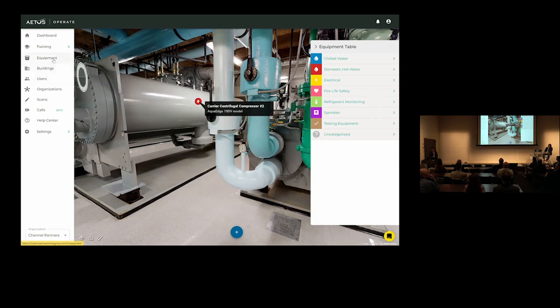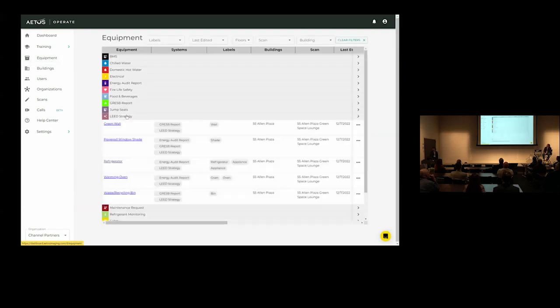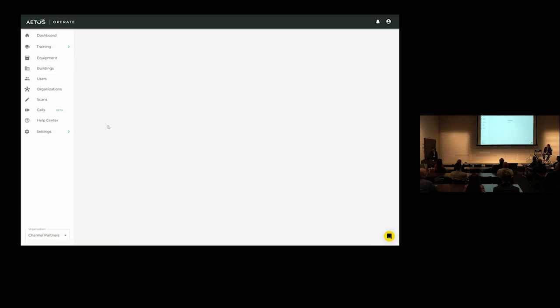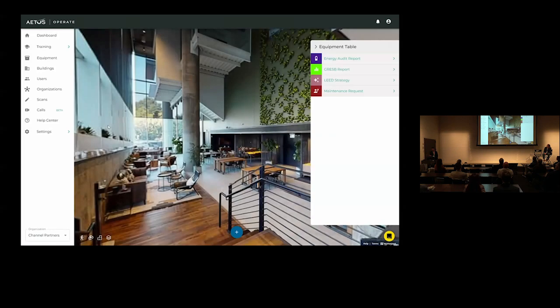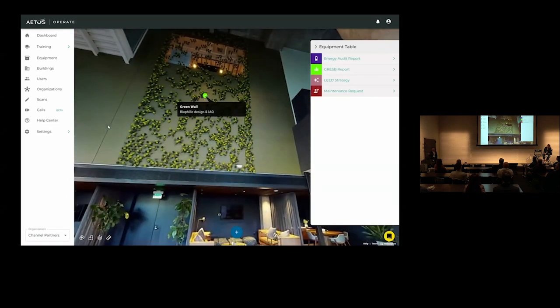So additionally, we're talking about healthy buildings. Greg did a great job presenting some of these ideas. Talking like a green wall. Maybe I'm trying to put together my LEED strategy. How are we going to get all of our points for our platinum certification? Well, I can label something. Here's our green wall right here, and let's go ahead and take a look at that. I can take a picture, throw that into my report, and bam, I've just streamlined the entire process, right?